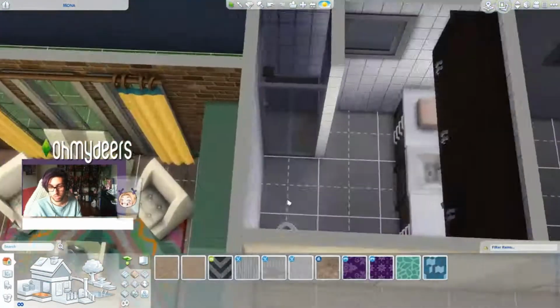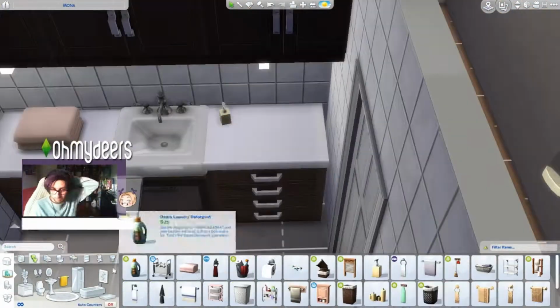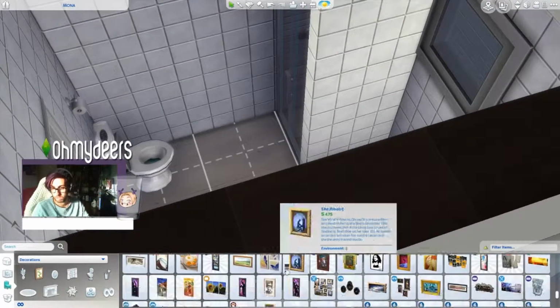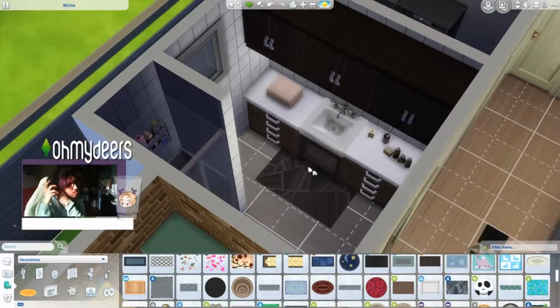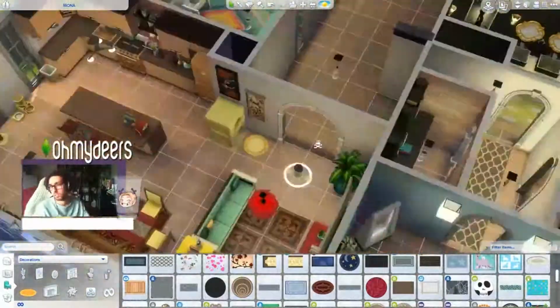And one thing that I really like to furnish are laundry rooms. Don't ask me why, but I just like it. You can put a lot of clutter, and the objects that came with the Laundry Day Stuff pack are really cool.